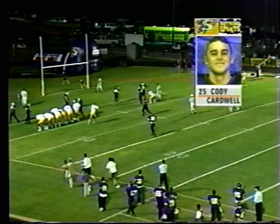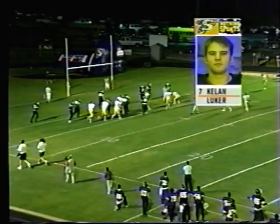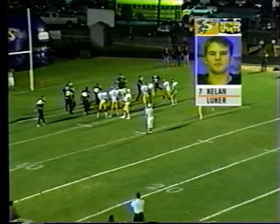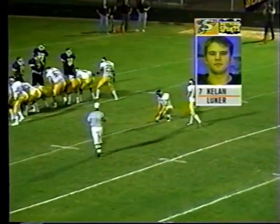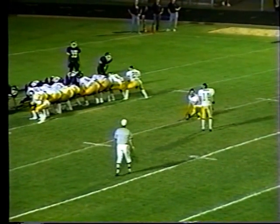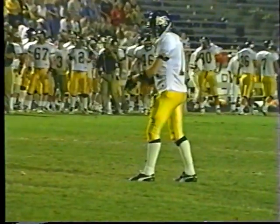You want to try it again, Boots? Luker to Carville for 61 yards. Call it a touchdown. How about that? Let's save that one for the play of the game instead of the other one. I have a feeling, though, when I'm out of the booth, y'all are not going to allow that to happen. Oh, yes, Boots.